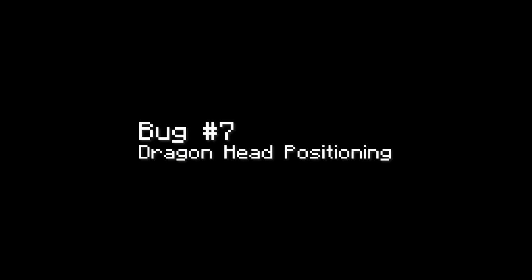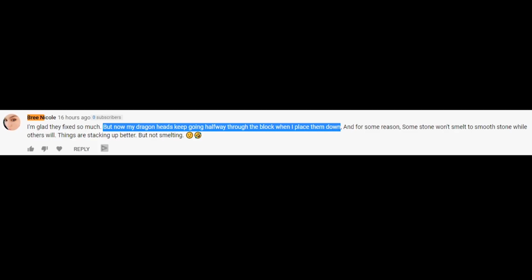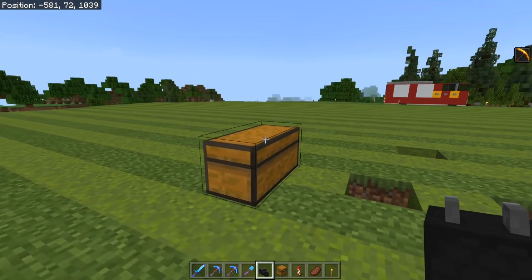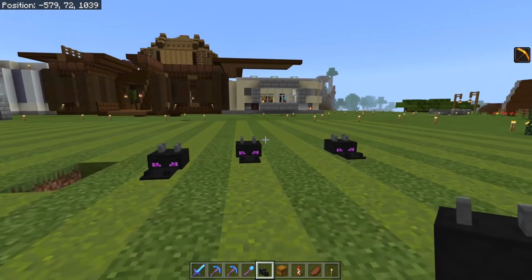So the next bug is also from Brie Nicole, who says, I'm glad they fixed so much, but now my dragon heads keep going halfway through the block when I place them down. So let's check this one out. I've just tried it, and yeah, if you put a dragon head down on the floor, it goes through the block, which is not ideal. If you put it on a chest, it's inside the chest. Yeah, that's kind of not very good.